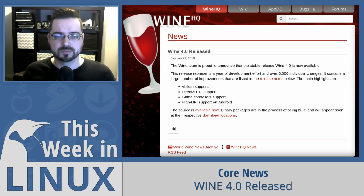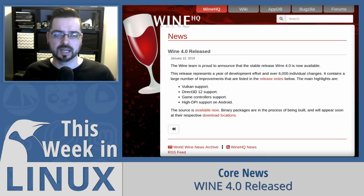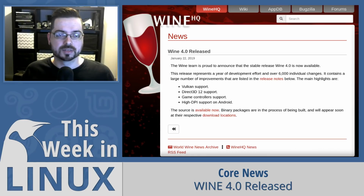But they also added support for Direct3D 12, like DirectX 12, as well as controller support and high DPI support. But the high DPI support is only related to the Android implementation of Wine, not the regular Wine. Because I think the regular Wine has some high DPI already, but this is more of a new thing for Android. I could be wrong about the desktop version of high DPI, but this is a really cool version.